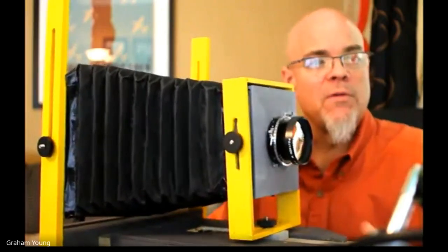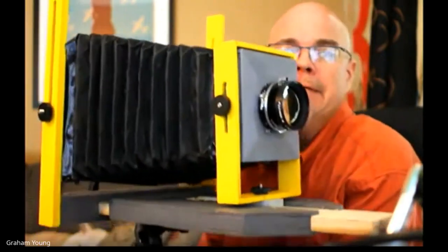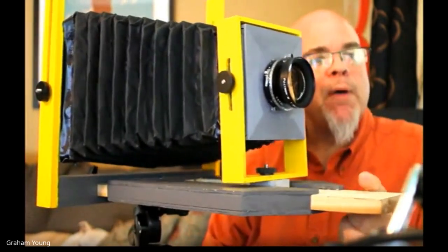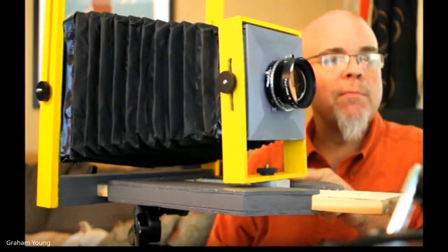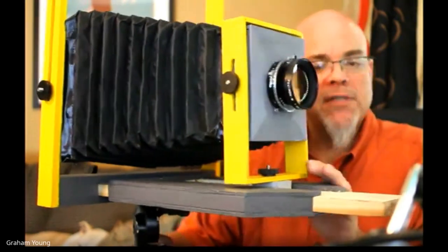I don't know whether I can come across a lens like that or not. Ooh, this bellows will not extend out that far. This bellows will extend out about 350 millimeters or 35 centimeters.